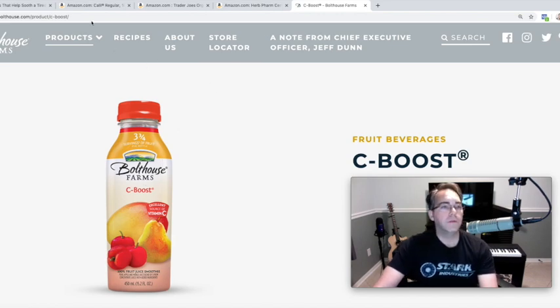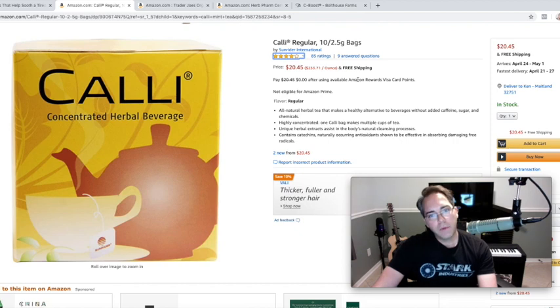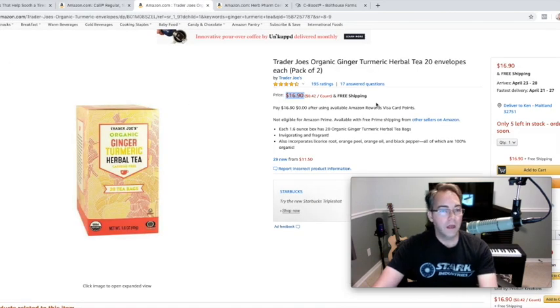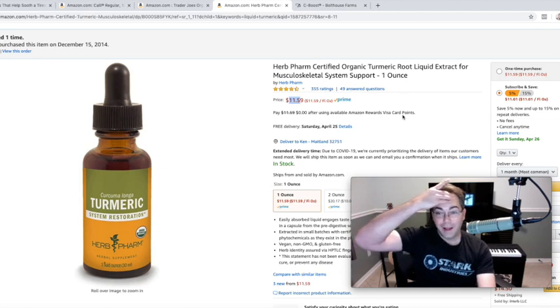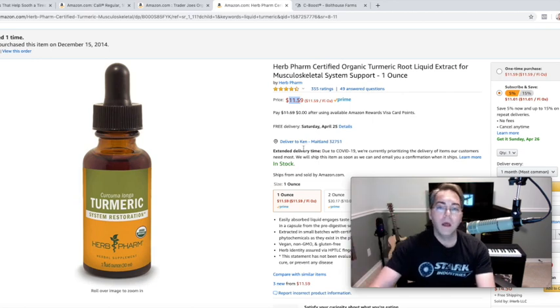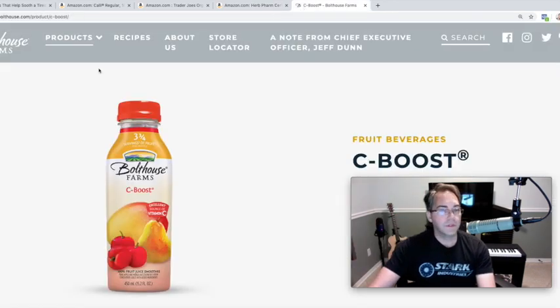So just to recap: Cali mint tea is a little bit pricey, pretty tasty, and definitely clears out your sinuses, makes you feel better, and reduces some swelling. Trader Joe's ginger turmeric tea also helps relieve some of that swelling, a much more affordable option, with a pretty decent flavor depending on what you like. And if you put a few drops of liquid turmeric in some water, it's not necessarily the best tasting thing, but it's pretty potent. It packs a punch, and you should feel the difference very quickly. And then the C boost is just a little immune system booster.